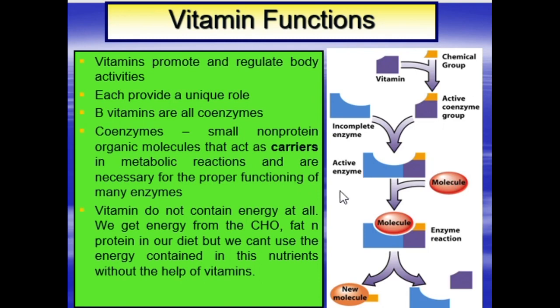So look at this figure. This figure is very important to show the function of vitamins as coenzymes. The purple color refers to the vitamin. This purple component will bind to the chemical group to form an active coenzyme. This active coenzyme will bind together with the incomplete enzyme to become an active enzyme. The active enzyme can react with a molecule and form a new molecule. This process will happen in a circular form.